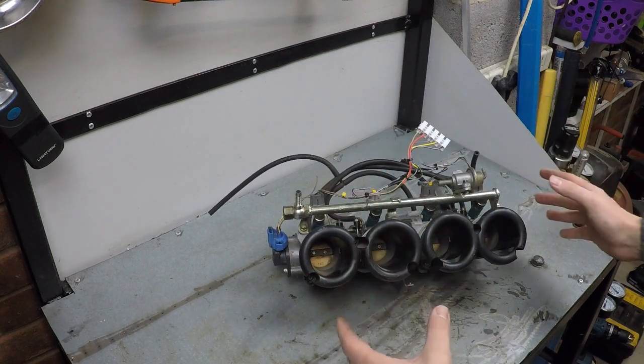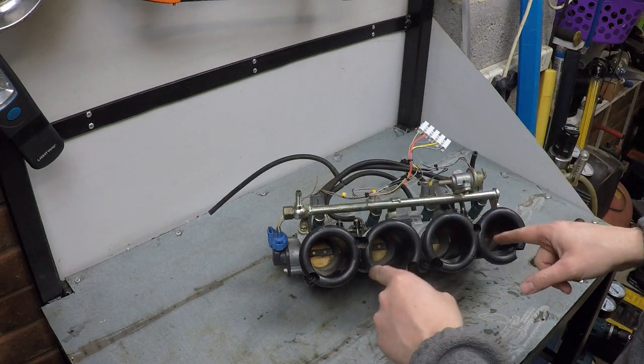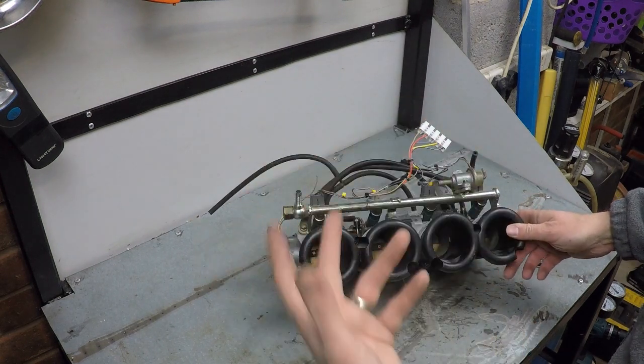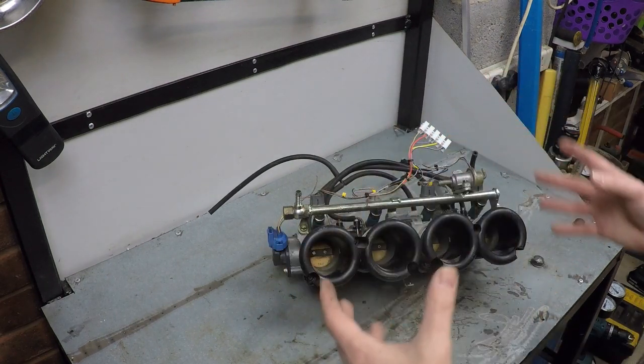So there's a reason why 99% of naturally aspirated race cars use throttle bodies, one choke per cylinder, and if they don't, it's because the rules mandate them to have a single throttle body, because they've got to have a restrictor plate, so they've got no choice, regulations.